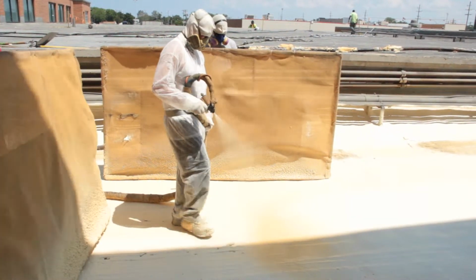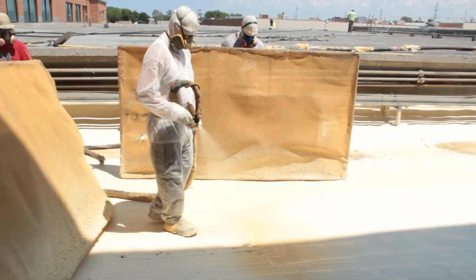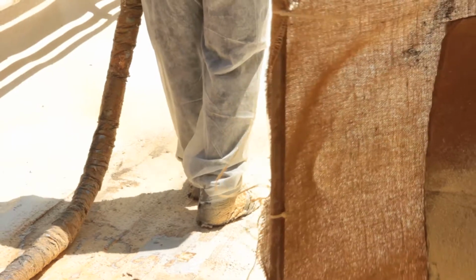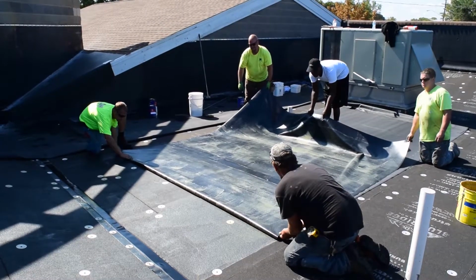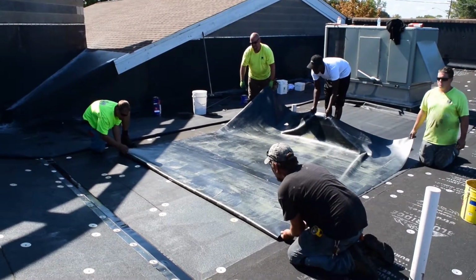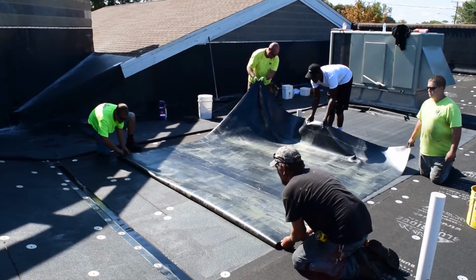And that was even in a spray foam situation as well because of humidity levels, which are the same scenario for your single ply roofs. They all have adhesives that are affected by the humidity levels. So if that glue cures too quick, you don't get the adhesion you need. So those are a lot of the factors that I've seen.